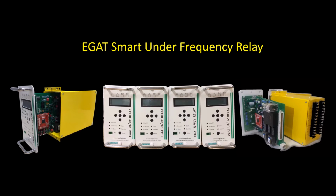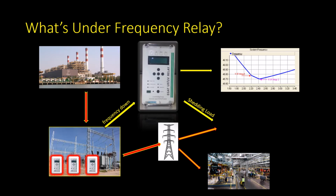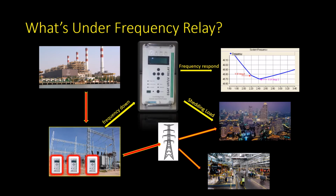The intelligent under frequency relay. First, what's an under frequency relay? It is the protection equipment used in the power system. It is used to protect the power system from frequency deviation below the standard, which can cause a blackout in the power system. The damage will be millions.